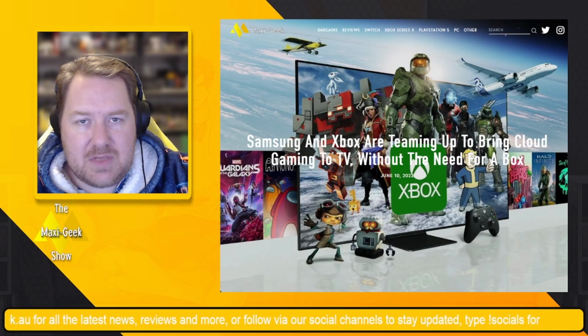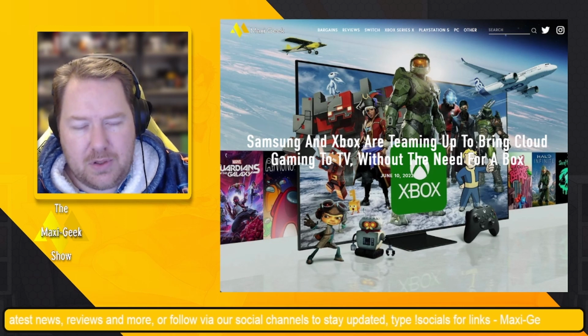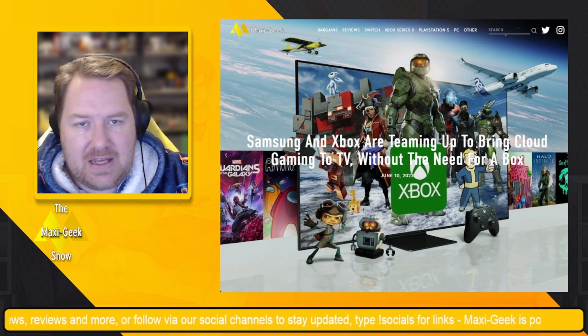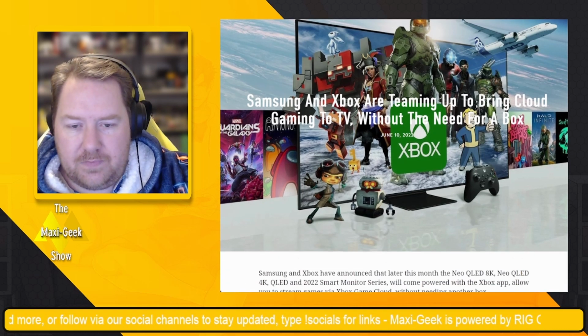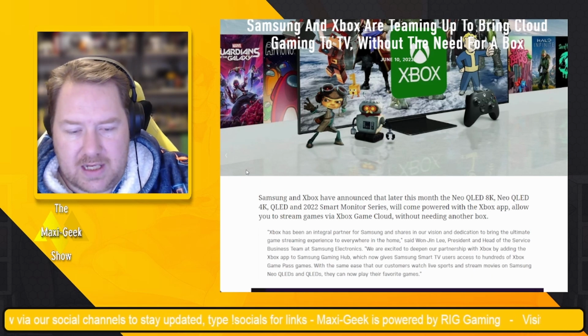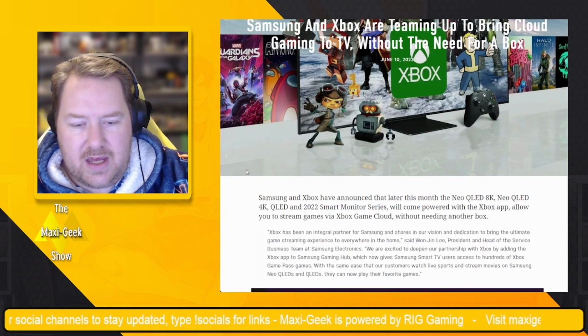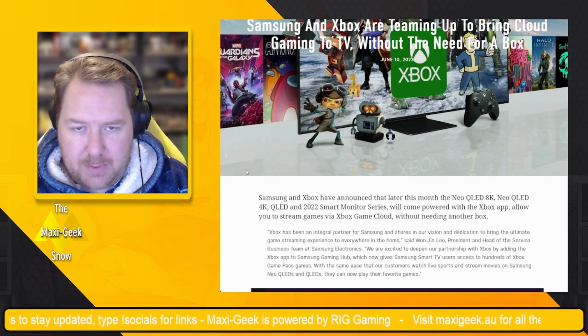The good thing is, if you do order one of those controllers, starting on June 30th, you'll be able to use them on your Samsung TV. So Samsung and Xbox have teamed up to bring the Xbox Cloud Gaming app to selected Samsung TVs and monitors. So starting June 30th, the Neo QLED 8Ks, the Neo QLED 4Ks, the QLEDs, and the 2022 Smart Monitor series will come enabled with the Xbox app.